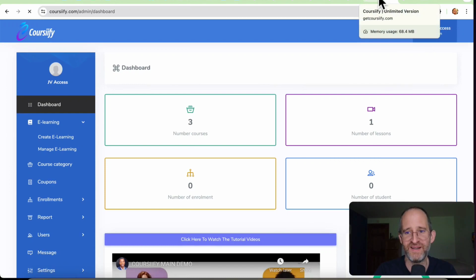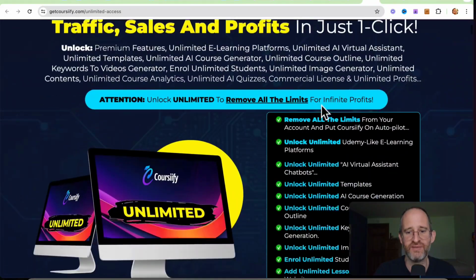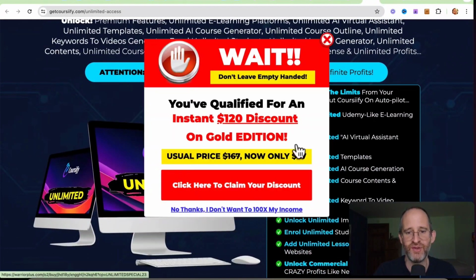But anyways, we can go on to the upgrades here. First upgrade's the unlimited version of it, so you get unlimited. Move your mouse away, you get a $120 discount.